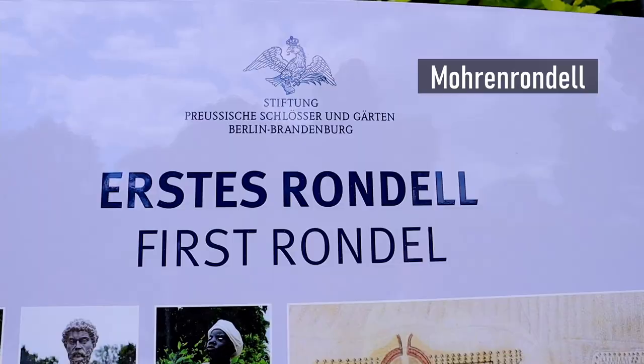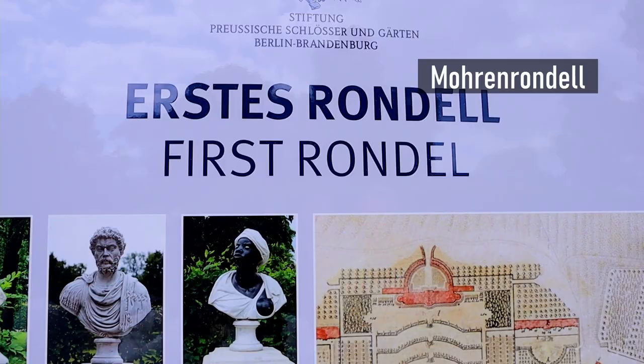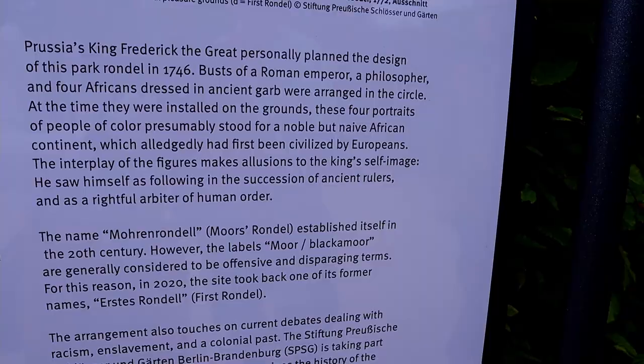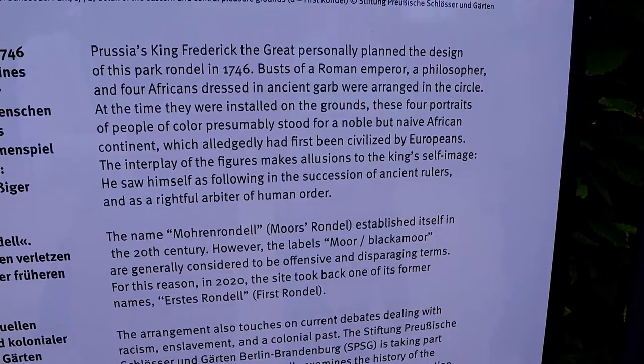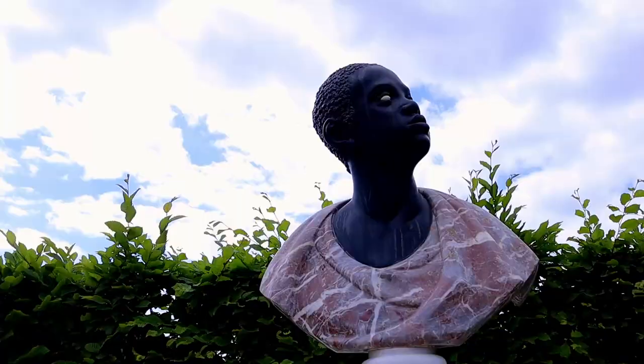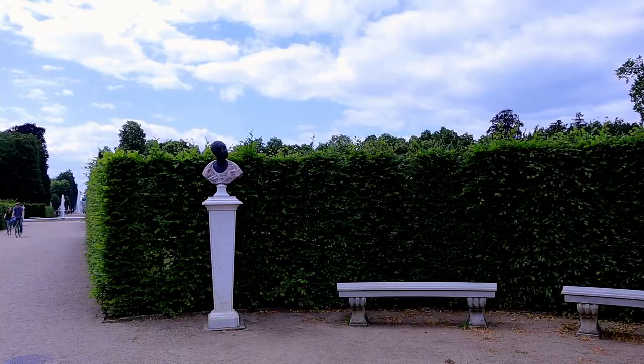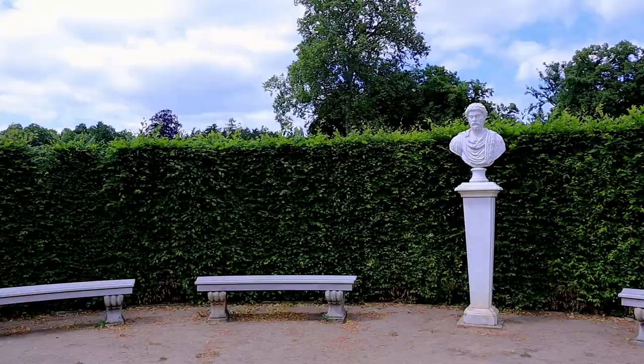I'm going to put the name on the screen. The name is deemed discriminatory and racist to people of darker skin colors. Susan Arndt states that the Moor is the oldest German word for black people and originates from the Greek word this, which means foolish, naive, stupid, or godless. There have been requests by Andreas Mentel demanding a name change of the sculptures, but his request was denied.